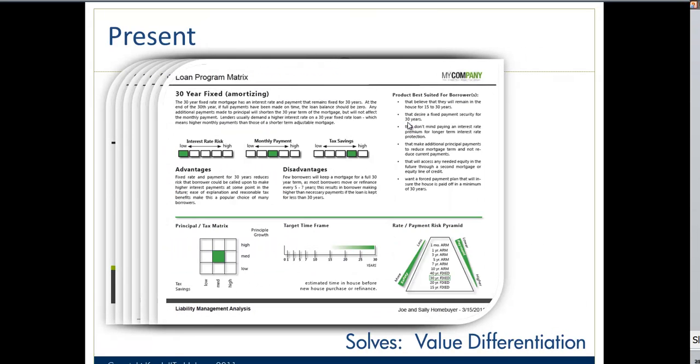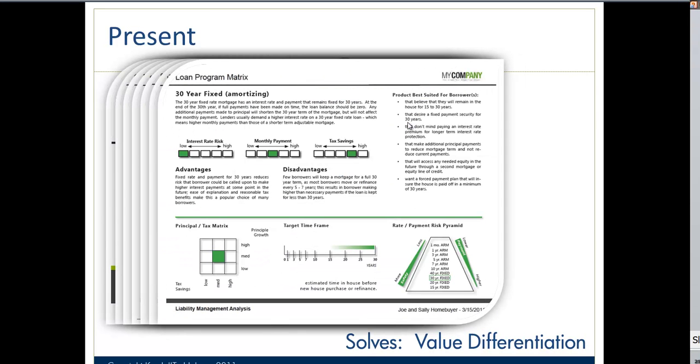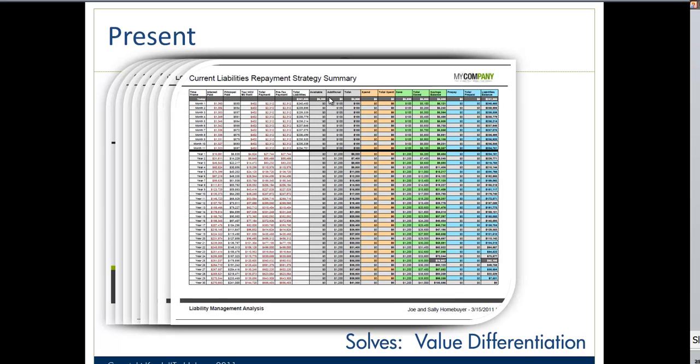I can also, though, get into more advanced information. For example, we have these loan program matrices, which financial advisors love. It's like a Morningstar style sheet, but it's a perfect compliance tool here as well, because it really explains the product that you're recommending for the client. You can drill down. You've got that engineer, that client that really wants to see how this is working.